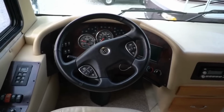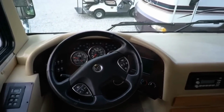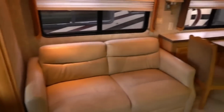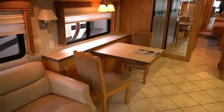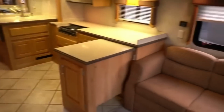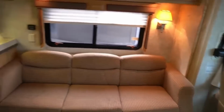Good thing about this Roadmaster chassis, it's got anti-lock brakes and ATC, automatic traction control. Very safe motorhome, guys. All aluminum frame. Of course, Holiday Rambler has been building aluminum frames since they invented it back in 1966. I found that out today, which I knew they invented it, but I didn't know when. And of course, steel in the front cab.